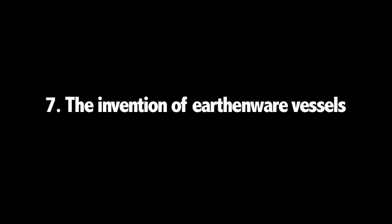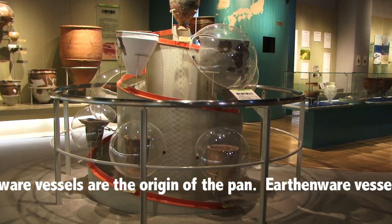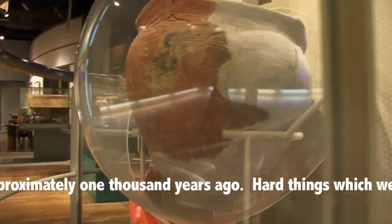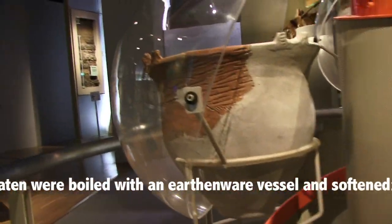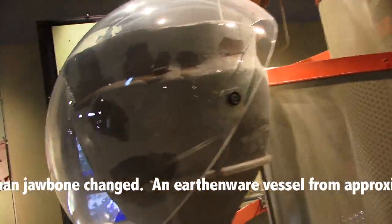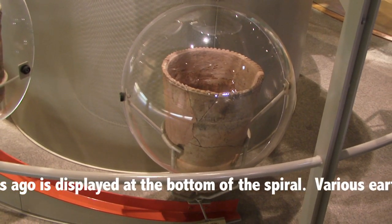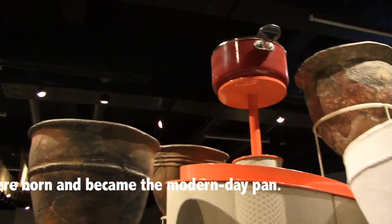The invention of earthenware vessels. Earthenware vessels are the origin of the pan. Earthenware vessels were invented approximately 1,000 years ago. Hard things which were not able to be eaten were boiled with an earthenware vessel and softened. These things were made edible, and it is said that the human jawbone changed. An earthenware vessel from approximately 10,000 years ago is displayed at the bottom of the spiral. Various earthenware vessels were born and became the modern-day pan.